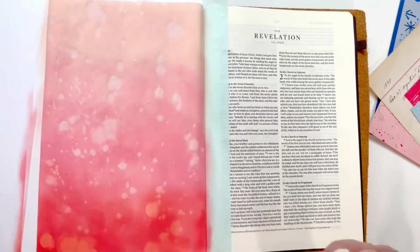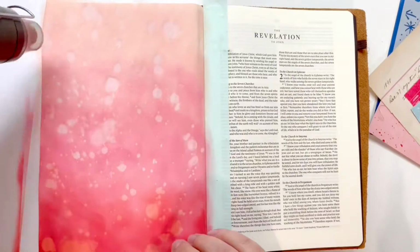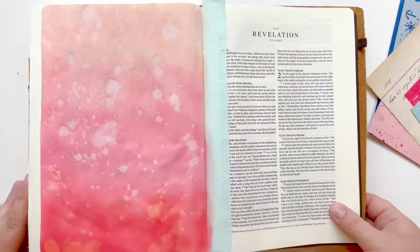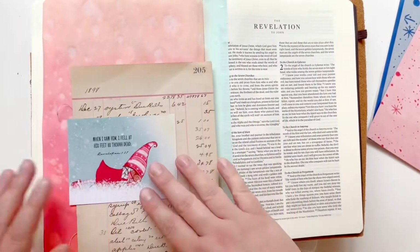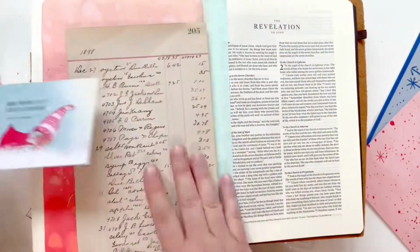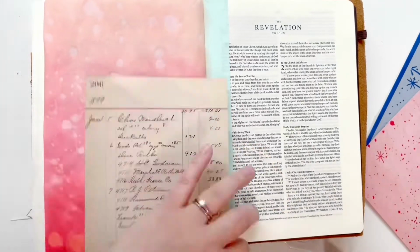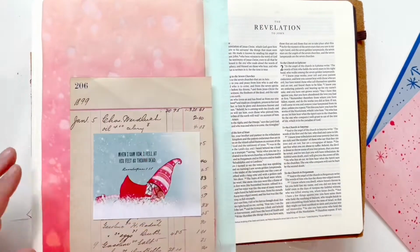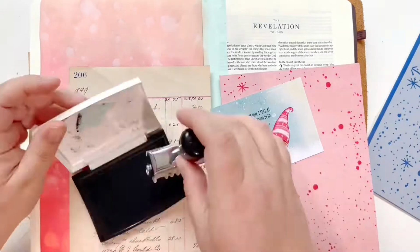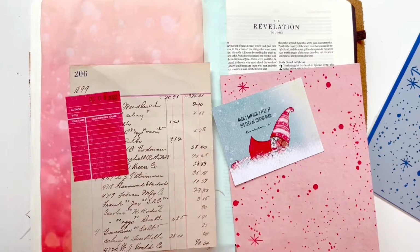I will also add one of the stencils that ByTheWell4God had as an add-on this month, the snowflake stencil. But here I am adding a little bit of ledger paper. You know me, I can't do much without a vintage little note in there. This is some ledger paper from 1899 and 1898 on the other side. So I will use that as a grounding piece of my cluster.